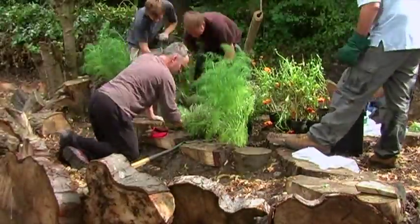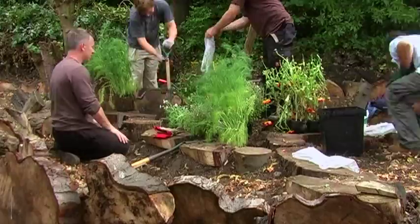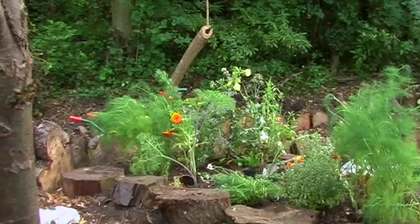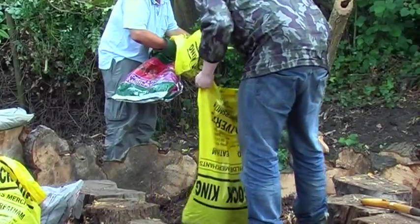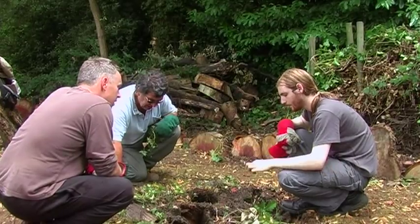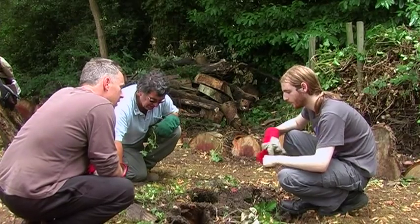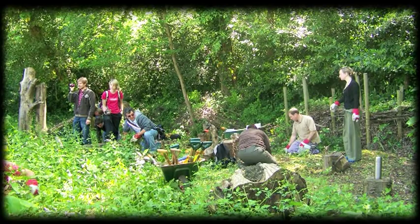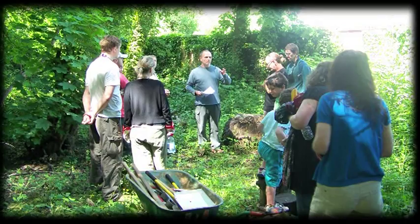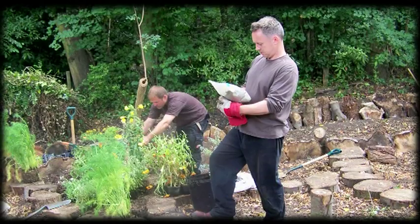The first plants we got were from the Hampton Court reuse scheme, which were given to us free, which was very good, and they were medicinal plants and herbs. So it has two reasons we made it really. It was firstly to show what sort of things you can grow in your garden, and secondly to show school groups and other people where their food comes from, that it doesn't just come from Tesco's.